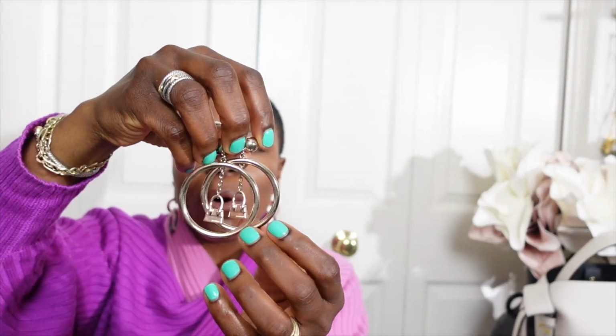With these earrings, I'm going to look into getting other earrings from Jacquemus. I love that the good thing about Jacquemus is that it has unique designs, and it pushes the edge.